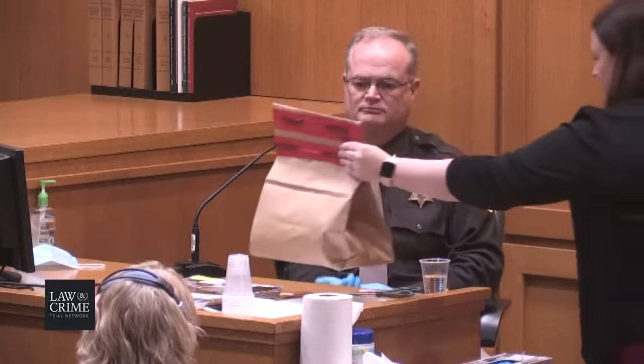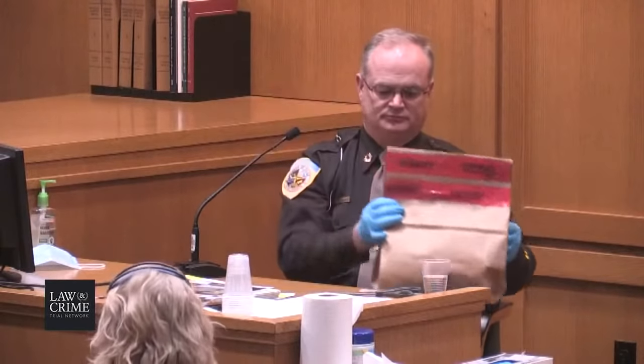Okay. And if you want to glove up. Deputy, I'm going to show you what has been marked as Exhibit 279. Exhibit 279, does it have a sticker from your department with a label? Yes, it does. It is an evidence ID number 41887, and it's the black rope from the garage basket. I'd ask that you open up the bag. State will move Exhibit 279 into evidence. Any objection? It is received. It may be shown.